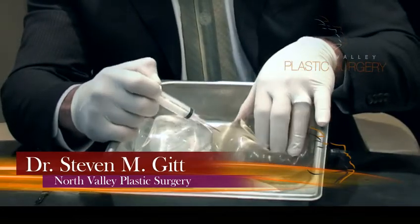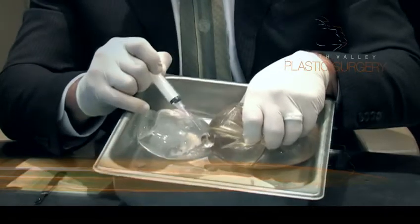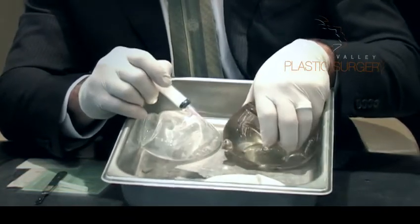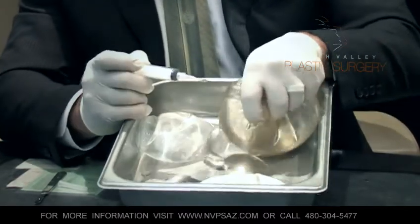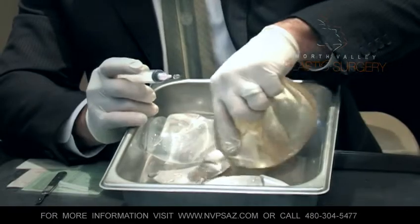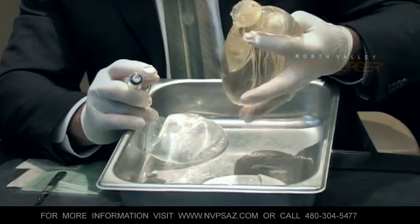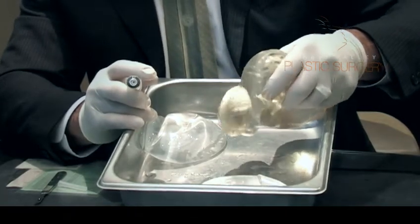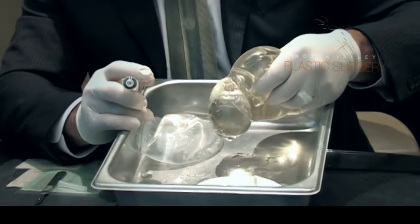So, there we go. You can see how it's very liquid, sticky, and gets all over anything and everything, and it comes out fairly easily from a small hole. This particular silicone gel gets on you, and it's hard to get it off because it's very sticky and adherent. You can see how it flows very easily, and once you have a hole, they tend to enlarge as the silicone flows through it.